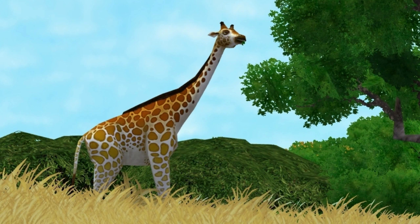The giraffe's ancestors first appeared in Central Asia about 15 million years ago, but the earliest fossil records of the giraffe itself, from Israel and Africa, date back about 1.5 million years.